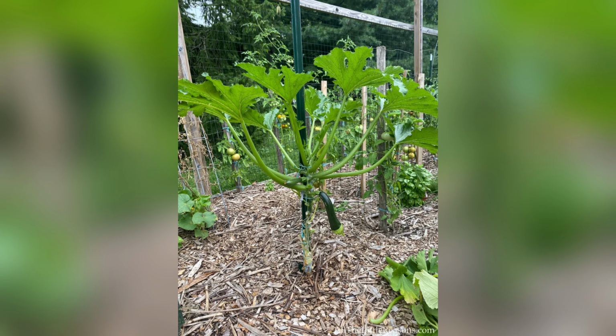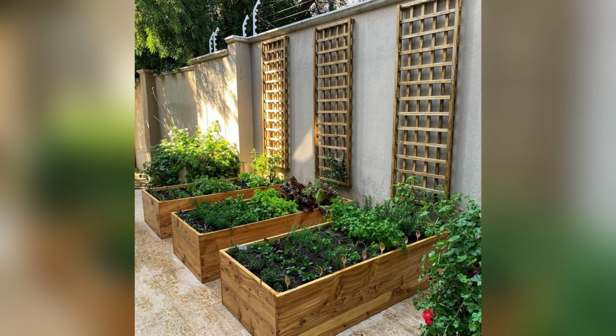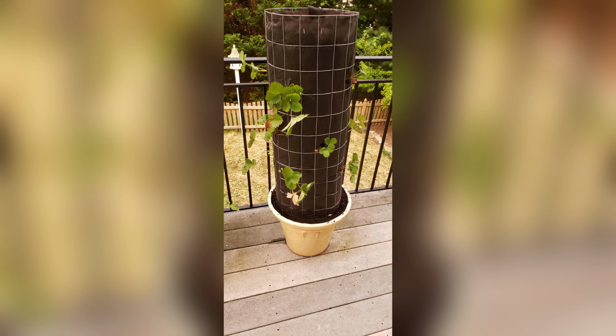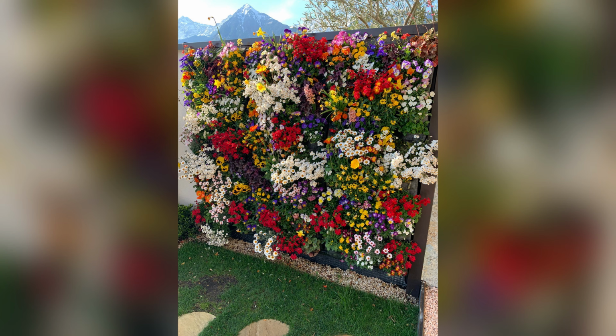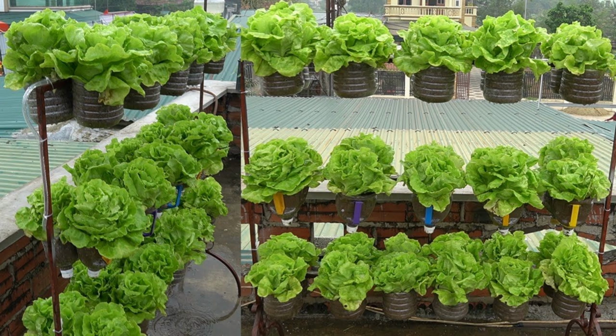Finally, we explored budget-friendly techniques for vertical gardening, showing you how to achieve stunning results without breaking the bank. Now, it's your turn to put these techniques into action. Whether you have a sprawling garden or a tiny balcony, vertical gardening offers a solution for every space and every budget. So, roll up your sleeves, grab your gardening gloves, and get ready to transform your space into a lush green paradise.